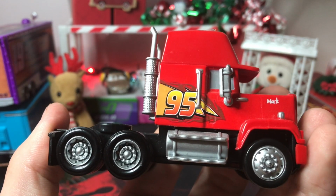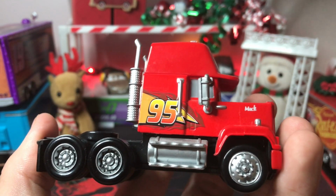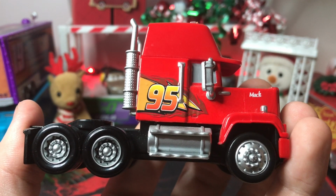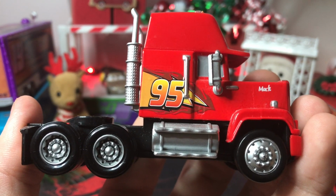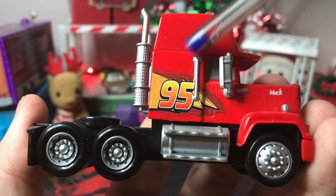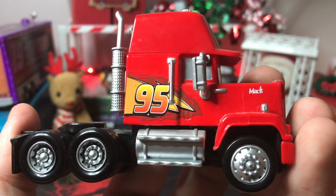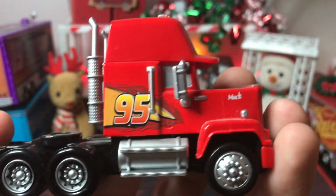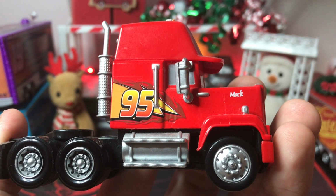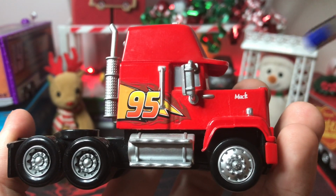We have the 6 wheels with black tires and silver rims. This little attachment right here, the 95 in yellow fading to orange to red, with the lightning bolt fading yellow to orange with the flame going across. You can see the little handles of the door and the rear view mirrors right there with the gray windows, and once again the white Mac logo, the Mac written in white.